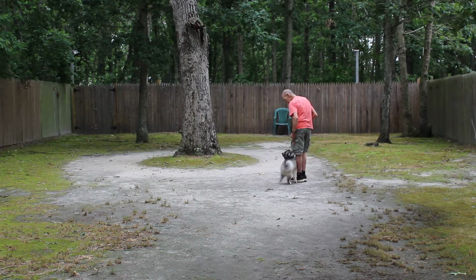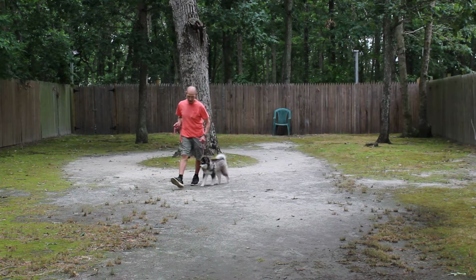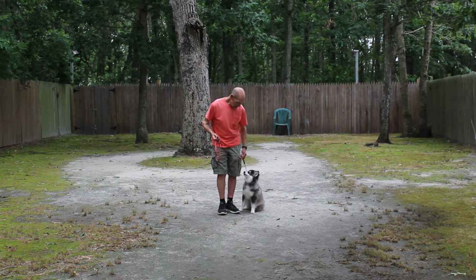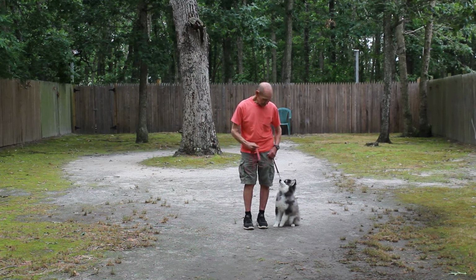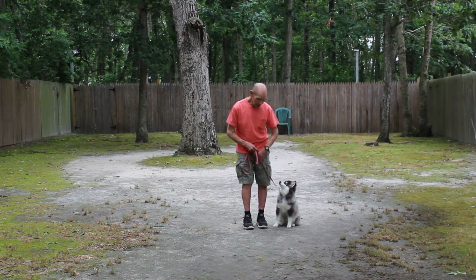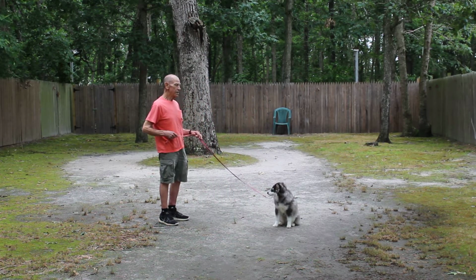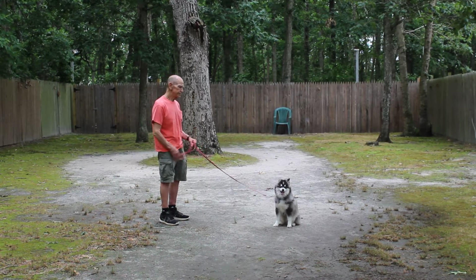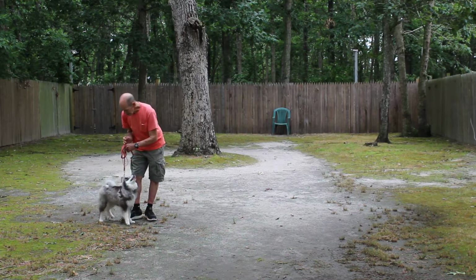Fred talks to him, keeps him motivated, keeps him focused. And I don't have a problem with you using a little bit of food in the very beginning to keep him focused on you. Fred leaves him in another sit-stay. He turns to face him and backs up. And this time he will demonstrate the come on command. He should come and sit.